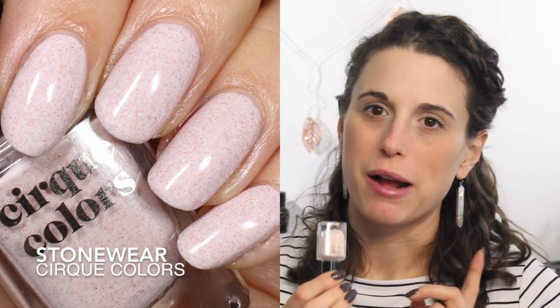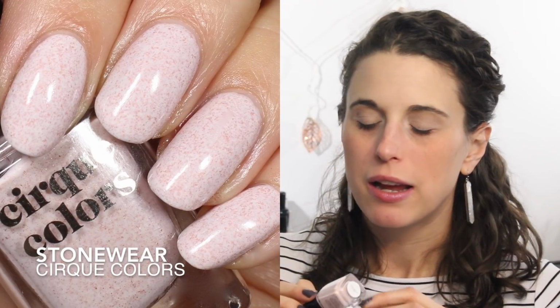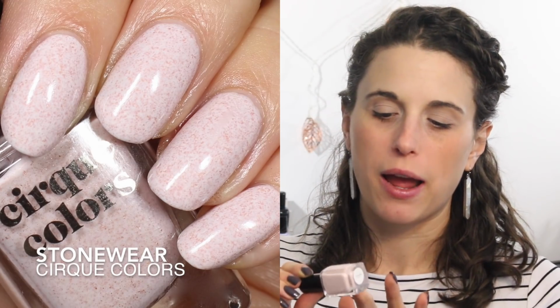This one I picked up in my Black Friday haul from Cirque Colors, and it has, I want to say, maybe a pink base, super, super light pink, like white with a little drop of pink in it. And then it has these coppery and pink speckles in here. It's not the official description, so don't quote me on that, but that's how I would describe it. I also wore this one recently and I just loved it. These are perfect for January. They have a little bit of sparkle in them, a little bit of fun in them, but they're still neutral and really just quiet, a little bit more quiet after the holidays.